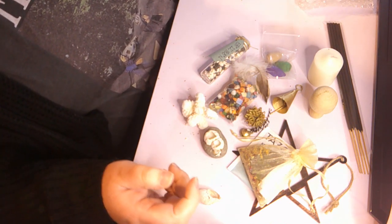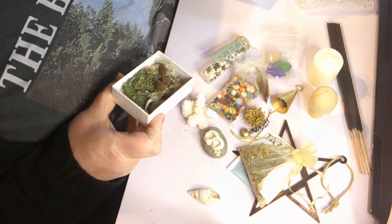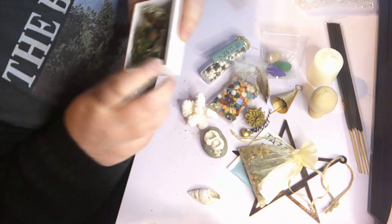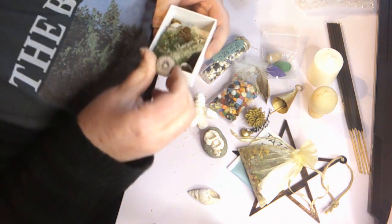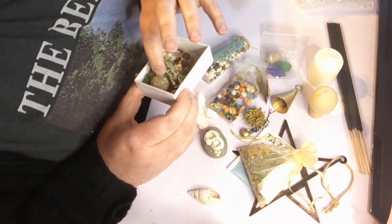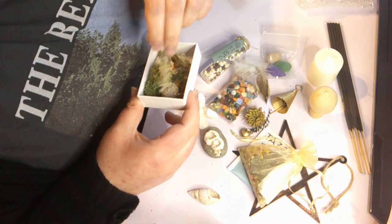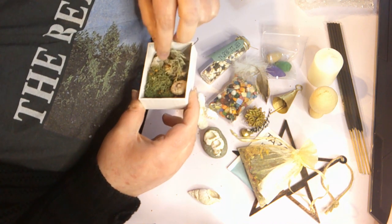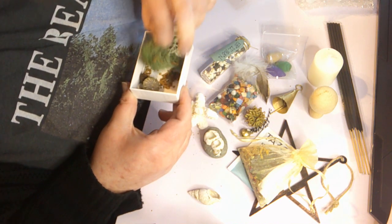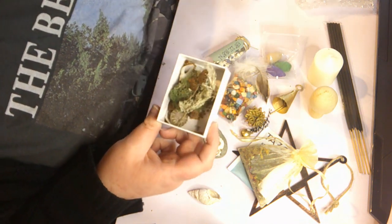Alright, next we have this little jewelry box, and we've got some moss and some little baby pine cones, a seashell, and a sea urchin? I'm not sure. I'm actually not going to touch that too much till I know what it is, because I am allergic to mushrooms, and it's very possible that that is a mushroom cap. I don't think it is. What are you? Ooh, I don't know what you are. There's a lot of little seeds in here. I don't know what kind they are, but these little baby pine cones are adorable. And little seashells and everything.